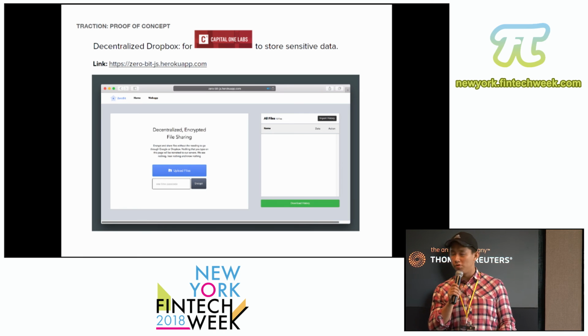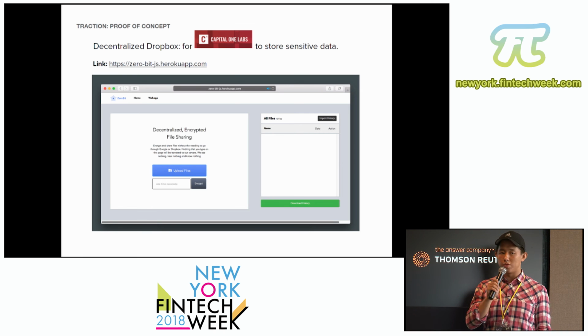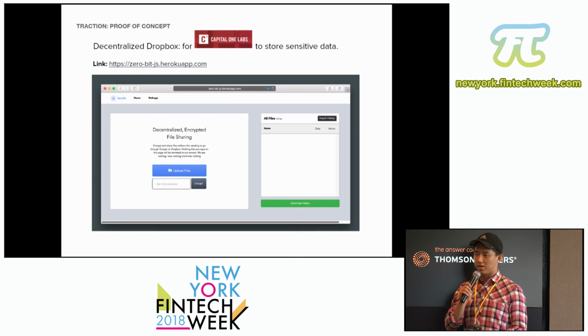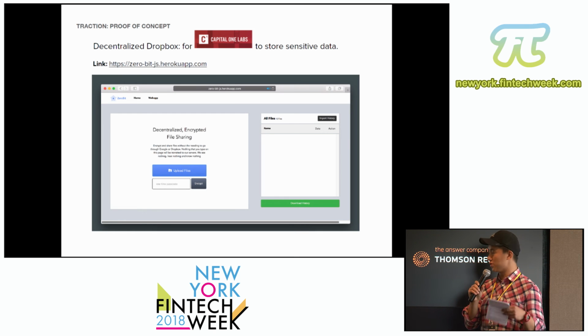So far, we've done a proof of concept with Capital One, where we built a distributed file storage like Dropbox with them, and this is live. You guys are free to check it out. And the idea behind this was they wanted a way to store documents in a censorship-resistant and secure way.